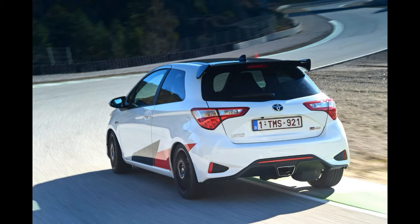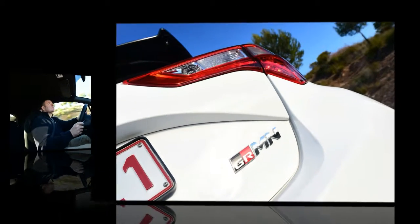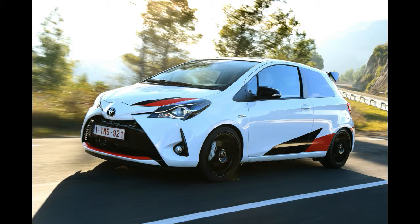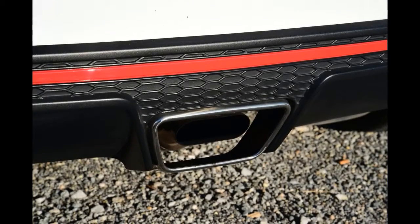There will only ever be 600 Yaris GRMNs, all of them in the same white and red color scheme seen here, and all to be built in France at Toyota's motor manufacturing factory at Valenciennes. For Europe there will be 400 examples, around 100 of which will come to the UK in right-hand drive. Another 200 will go to Japan, again built in right-hand drive, and the remaining 300 will be made in left-hand drive and sold in the mainland European markets.